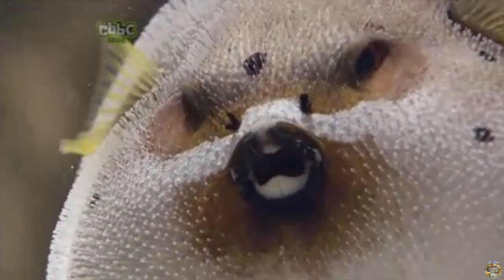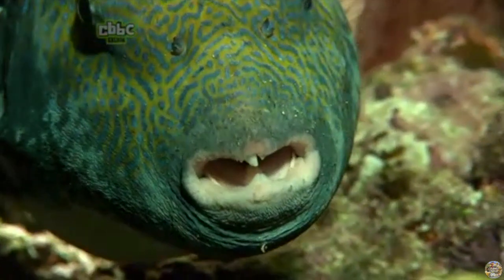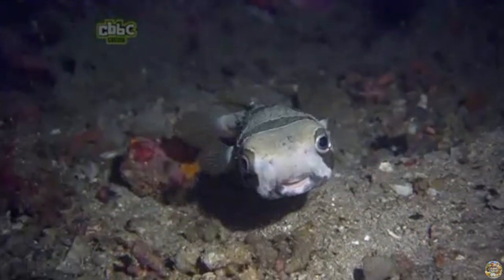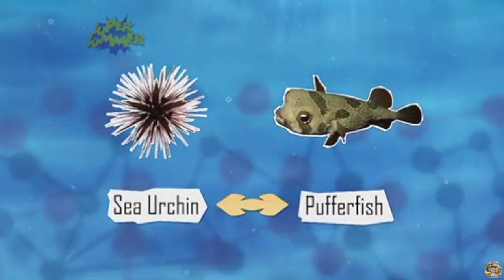They've been known to bite off divers' fingers who've got too close, and they don't get eaten much themselves. Their alarming appearance and shape makes them too much of a mouthful for even the most adventurous predator. Well, I agree. That's a great party trick. They'd be first on my party list. And they're linked to the sea urchins because they both suck up water, one to move and one to puff up to scare predators.